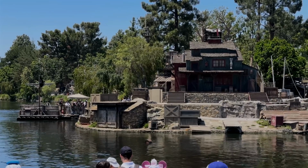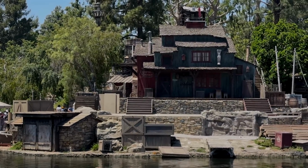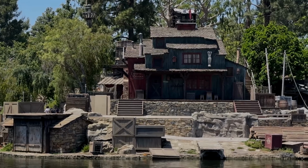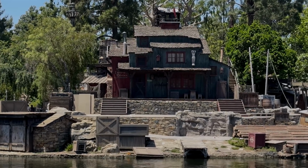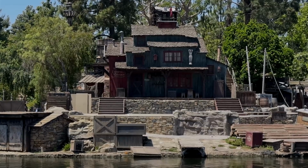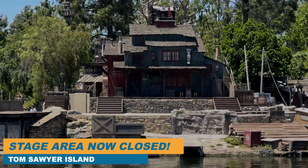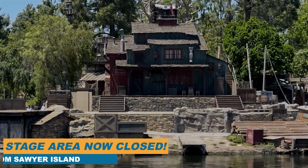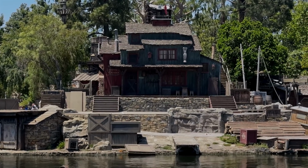If you do find a show canceled, most likely it is going to be related to what's happening below the waterline here in front of Tom Sawyer Island, in front of the stage where Mickey performs. In fact, an update on that part of the island: it is now permanently closed. No guests are being allowed onto this part of the island all day, permanently. Well, at least for the foreseeable future.